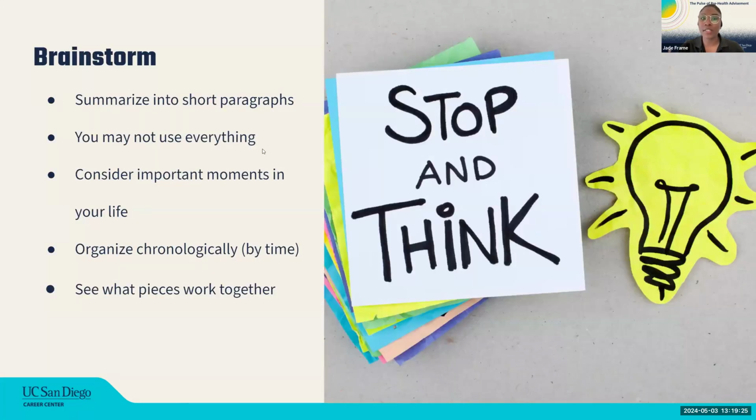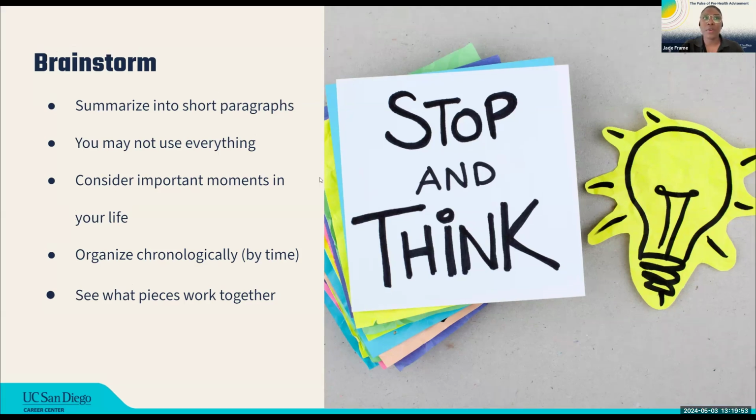So to get to this point, you'll want to brainstorm and summarize into short paragraphs, and you might not use everything. So it's easier to get everything out on the paper and then trim the edges, or trim the fat, so to speak. You want to consider those important moments in your life. I would say to start, organize chronologically by time, and later on, if it makes more sense to reorganize non-chronologically, that's fine as well. But you really want to see what pieces work together. So really get all of this out on paper to start.